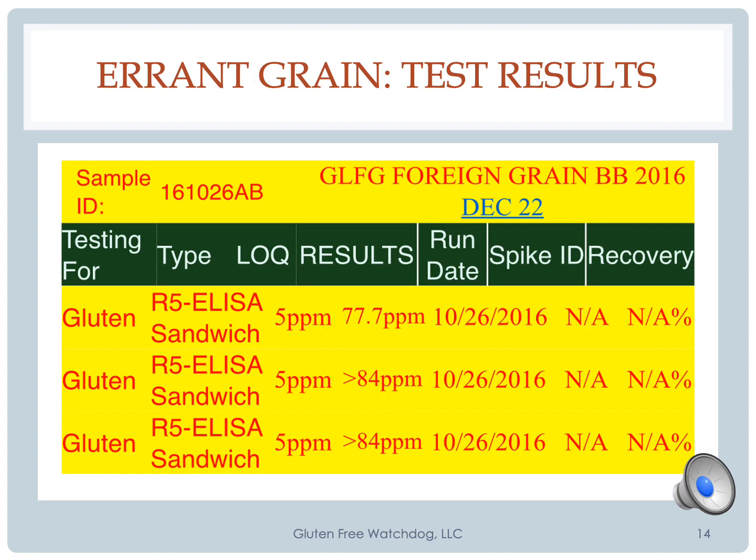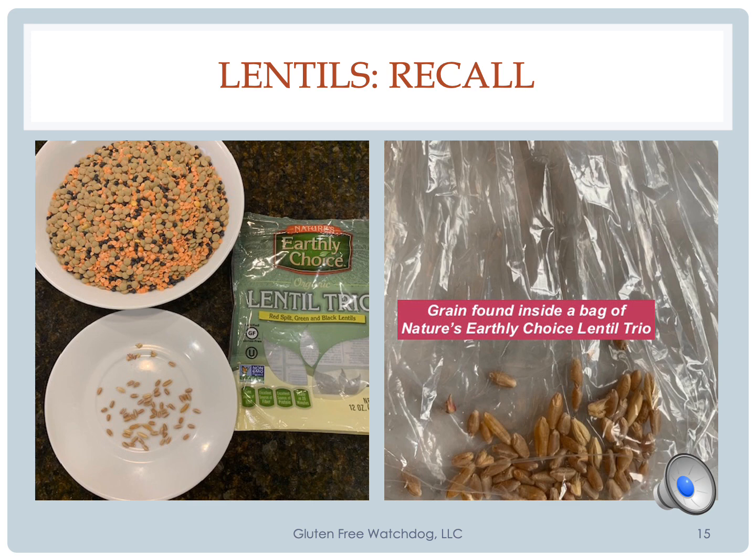It isn't always easy for someone who isn't a farmer to determine the type of grain found in a bag of lentils. Sometimes, to make sure we are looking at gluten-containing grains, the foreign material is sent to the lab for testing. Here is the lab report for gluten testing on errant grain from 1 bag of lentils. Results suggest that the foreign material was comprised of a mixture of gluten-containing and non-gluten-containing grain. The brand of lentils in this photo was reported to FDA by Gluten-Free Watchdog, and fortunately, it was recalled. I personally sorted through this bag of lentils and was shocked by the amount of foreign grain.